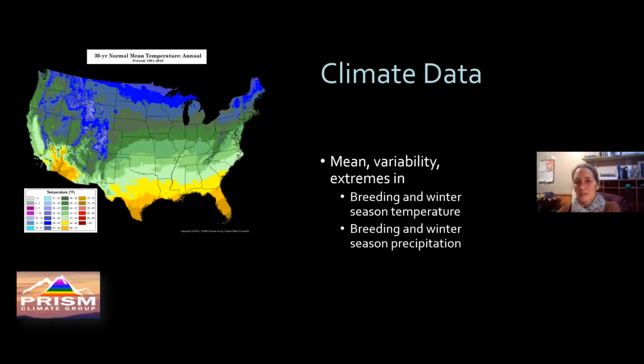As it turns out in this particular study, and this is not true in other studies necessarily, it's different for all species, but in this study, what we found was that average conditions were more important in determining the patterns we saw in these birds than was the variability or the extremes. So the rest of what you'll hear me talk about refers to average conditions in these sites.